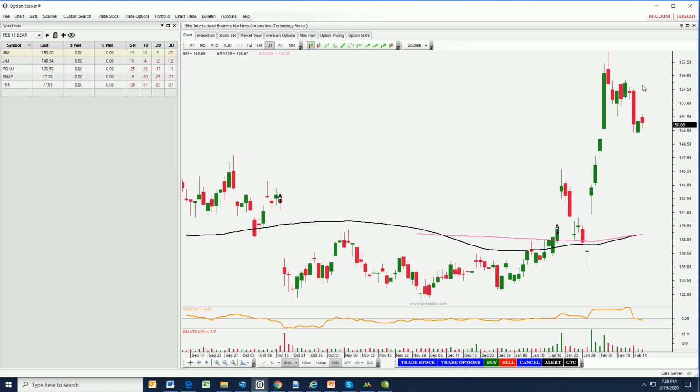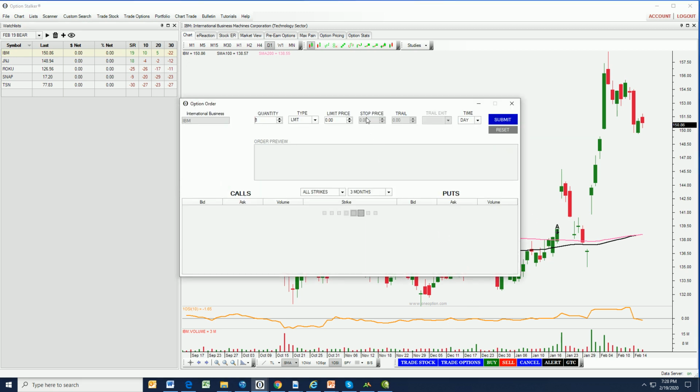Yes, maybe we poke up a little bit and then make a lower high. I think this high is in place. That's my theory behind this trade. And I like selling a bearish call spread on IBM. So let's see what we can get.